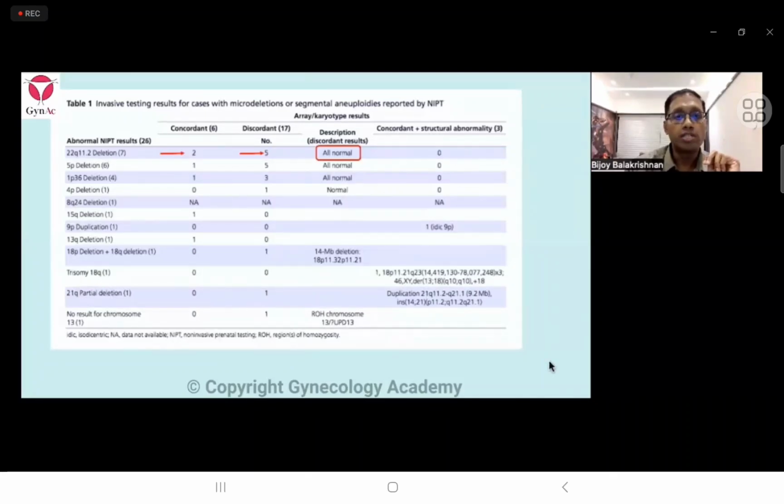So what do you do with these fetuses that turn out to be positive for 22q deletion with no finding on ultrasound, nothing to suggest that there could be a phenotypic abnormality? The headache does not stop there.